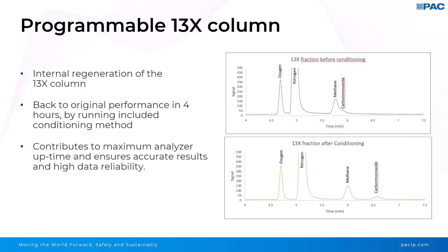13X is a crucial column that separates oxygen from nitrogen and methane from carbon monoxide. This column is like a sponge and it will capture and hold any moisture or dirt coming from the samples or the carrier gas itself. Due to this, the column separation will become poor, especially that between methane and carbon monoxide, as you can see in these chromatograms on the right.